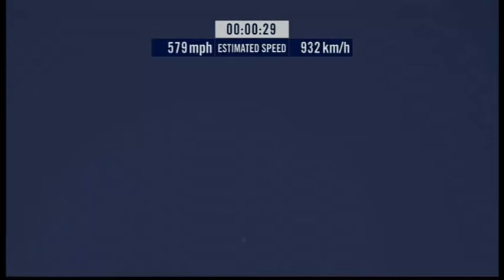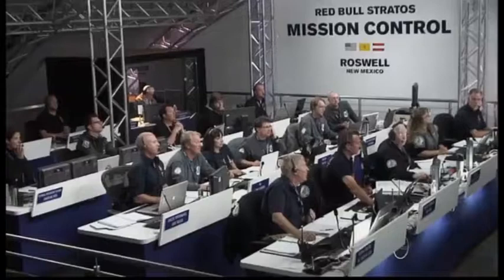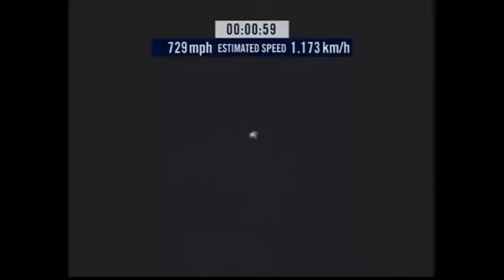Speed 546. Speed 600 miles per hour. Speed 650 miles per hour. Speed 700. Speed 725. Speed 729. Fall speed 729 and decelerating. Showing Felix in a stable descent.